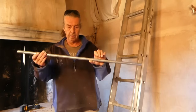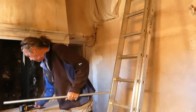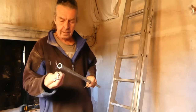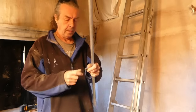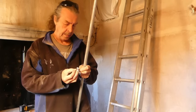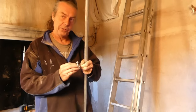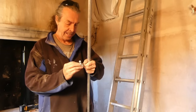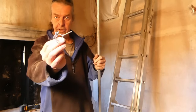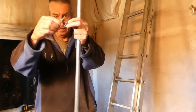Okay, next I want to fix this bit of pipe up to the ceiling. It's not the actual piece. I'm going to use little brackets like that to hold it up. These screw into the joists. I can show you. Put it back together, I already took it apart. So that screws into the joist, and then the pipe clamps into there, like so.